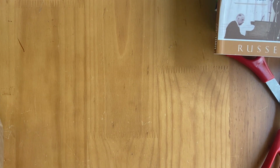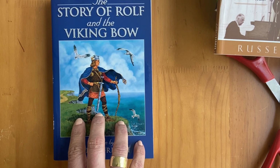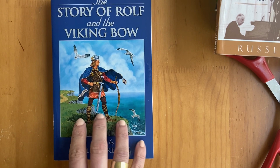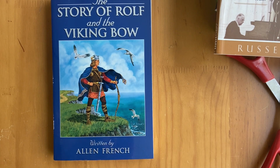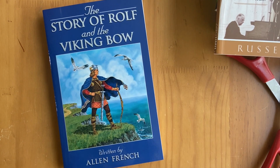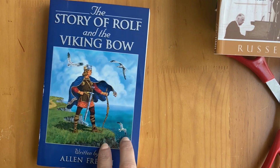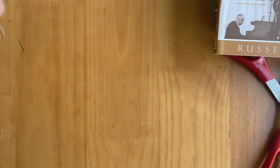Let's see what's in here. Okay. We have The Story of Rolf and the Viking Bow. So this is, I believe, after the Catholic Church or the Christians started converting the Vikings. I'm not positive, but this is a medieval history book. And so if you've seen the show Vikings, it kind of touches on this time period also. And then I'm not sure if these two were covered, so I'm not going to share those ones.